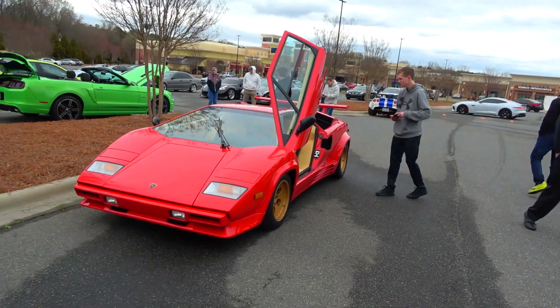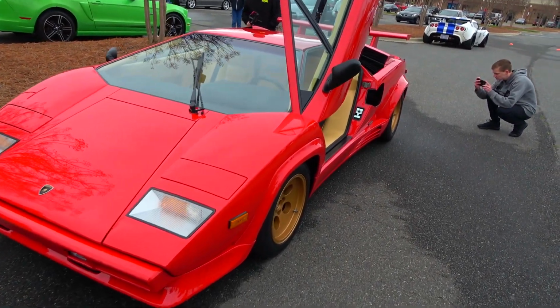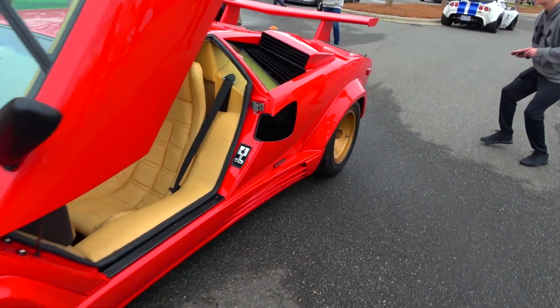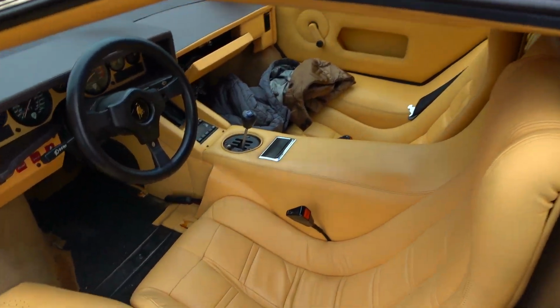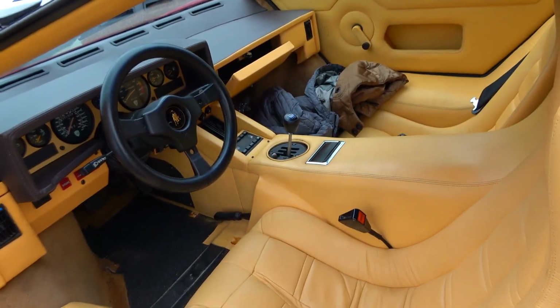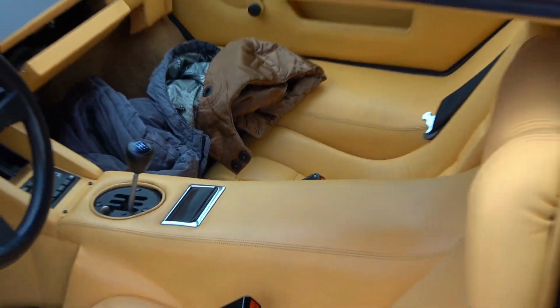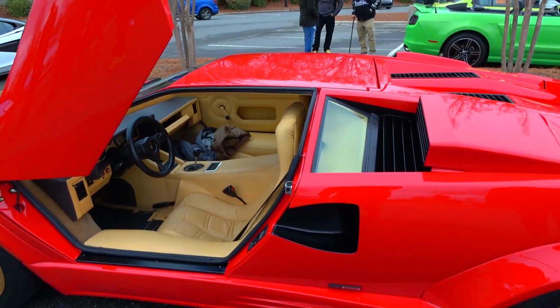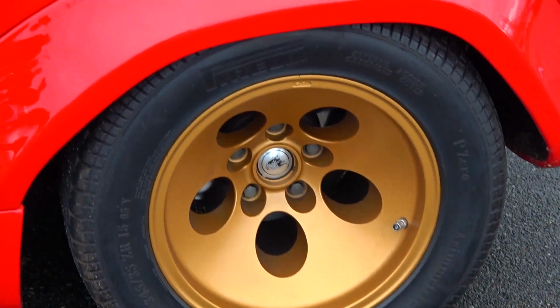Gotta show love to the old school Raris though. The Countach, man, this thing is just screaming pure nostalgia. I mean, literally take a trip back in time when you look at the interior in here. Man, look at this. Look at the shift knob. It's like a gated manual, bro. This thing is so insane, bro. And the wheels are on a whole other level.